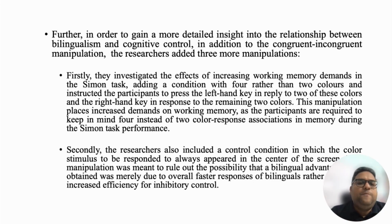For example, when they wanted to investigate the effects of increasing working memory demands in the Simon task, they added a condition with 4 rather than 2 colors, and instructed the participants to press the left hand key in reply to 2 of these colors. Say for example, you could have red, green, blue, orange squares, and red and green have to be responded to with one hand, and blue and orange have to be responded to with the other hand.